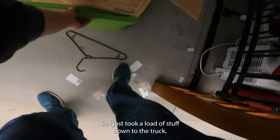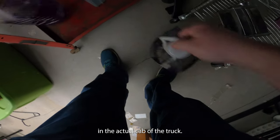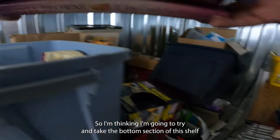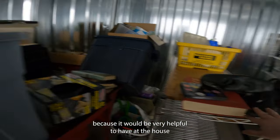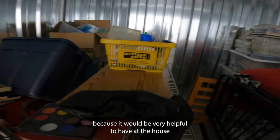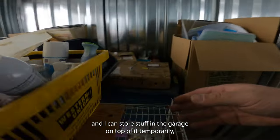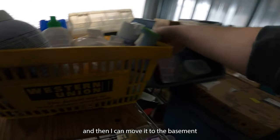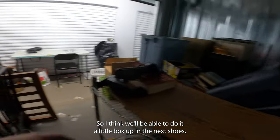All right, so I just took a load of stuff down to the truck, and I've got a lot of room left because I was able to fit most of it in the actual cab of the truck. So I'm thinking I'm going to try and take the bottom section of this shelf because it would be very helpful to have at the house, and I can store stuff in the garage on top of it temporarily, and then I can move it to the basement when I need it, and it will free up a lot of room in here. So I think we'll be able to do it.